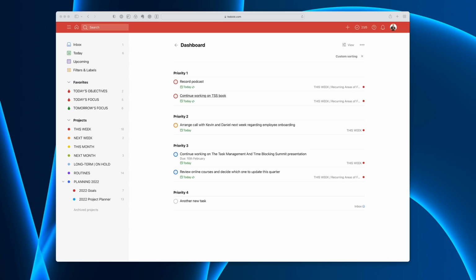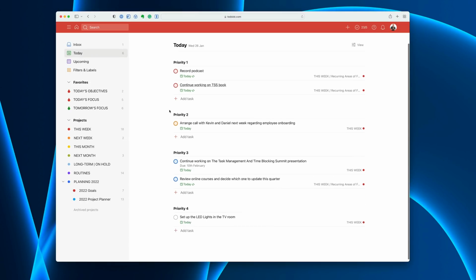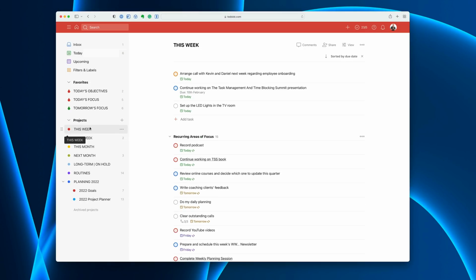So let's get started with my top number 1 favorite task manager, and it probably comes as no surprise to anyone that my favorite one is Todoist. It's the one I use every single day. It is the hub of my task management. I've been using it now, I calculated, for 8 years.